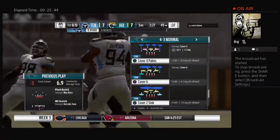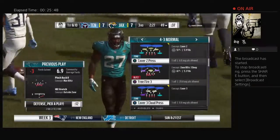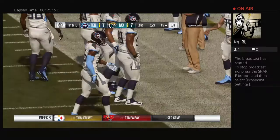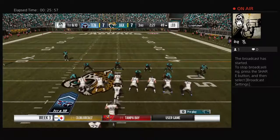Doug Marrone can only shake his head. His guys are turned away. And this defense is going to get the football back near midfield, right at the 48. Good starting field position for them as they come up 1st and 10.